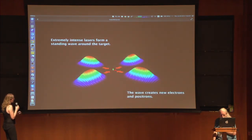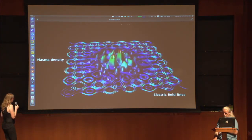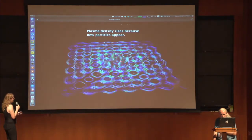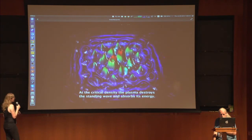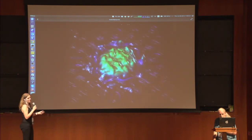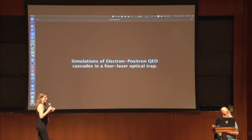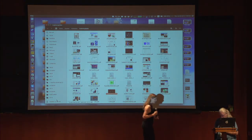We have four lasers that are focused on this nanowire, and we will show the electric field, which is here a standing wave, and the plasma that is self-created. It's electron-positron pairs, and the rising density can be seen here as the surface plot. Once the surface goes above this plane where we show the fields, it has reached relativistic critical density. It actually disrupts the field. So you can produce this type of setup in the lab, and we will be able to see this effect in next generation laser facilities. Thank you.